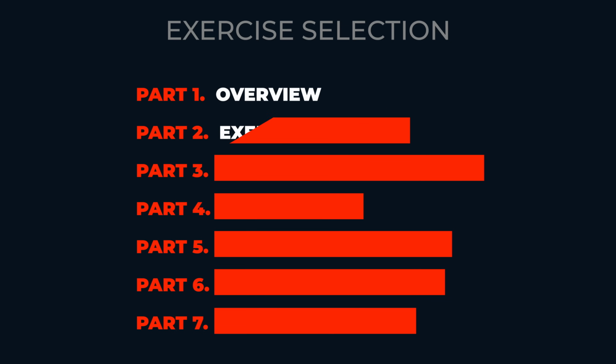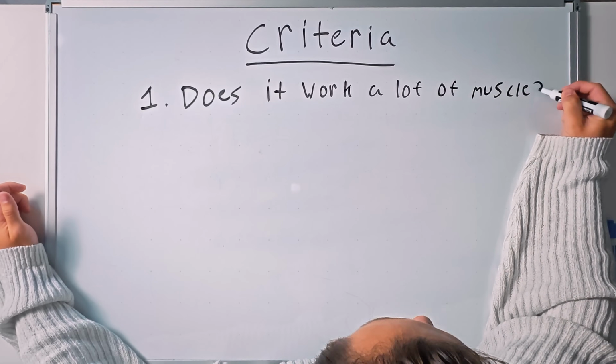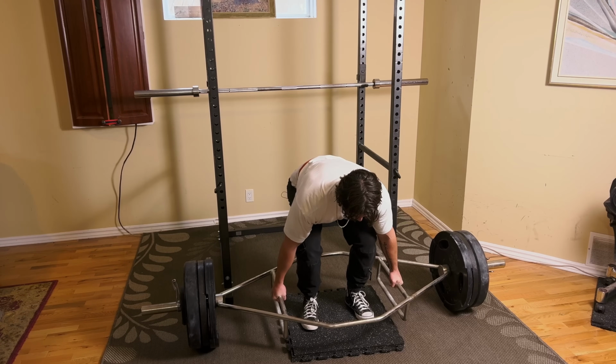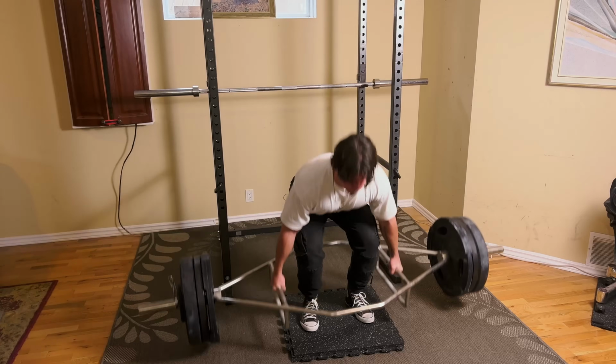So what makes an exercise worth your time? Well, I use a 5-point checklist to determine whether an exercise is actually worth doing or not. As I'm going through this 5-step checklist, I'd strongly recommend thinking to yourself, do my current exercises hit these criteria or not? The first criteria is, does it work a lot of muscle mass? You really want to place most of your attention on exercises that work a lot of muscle mass throughout your body. You want to focus on multi-joint, multi-muscle movements that are very bang for your buck, because that's going to make your training a lot more efficient.